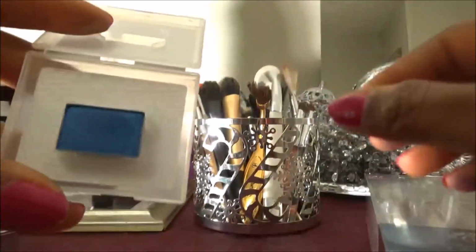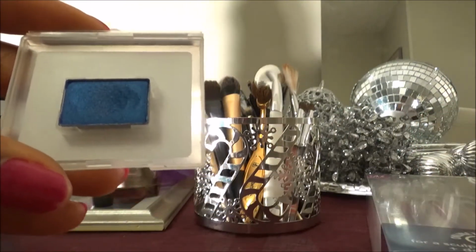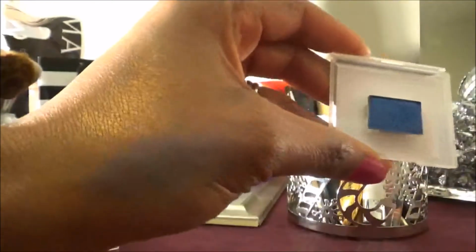This really nice deep blue. I've tried this actually, and I loved it. I really liked it. And you just need to pick up a little bit. You see how pigmented that is? That will show up on any skin tone. Look at that. That will show up on any skin tone, and it just blends in really nicely.